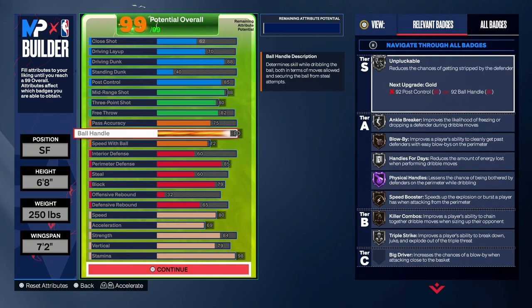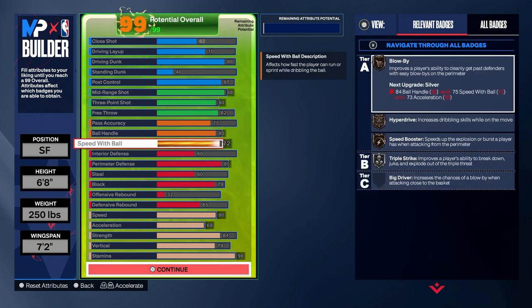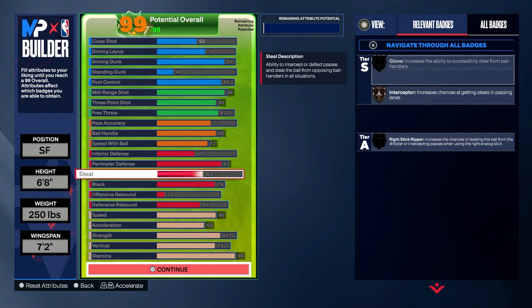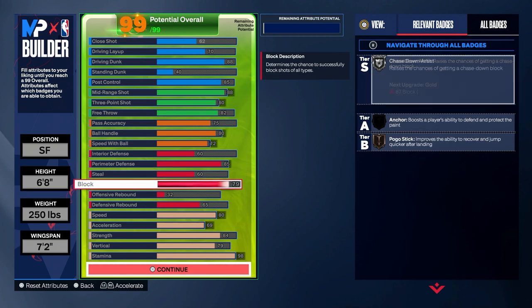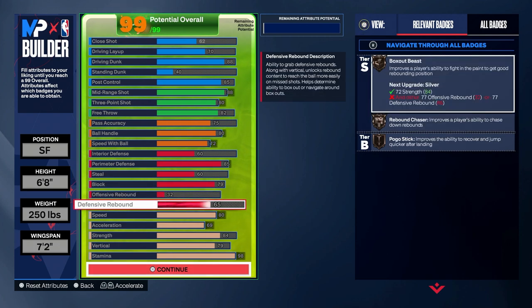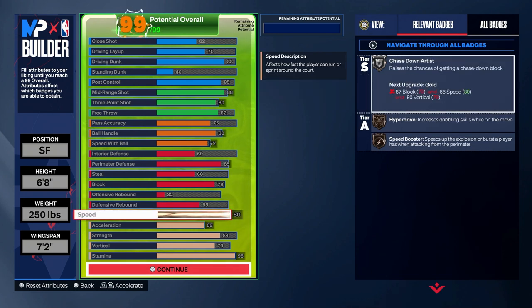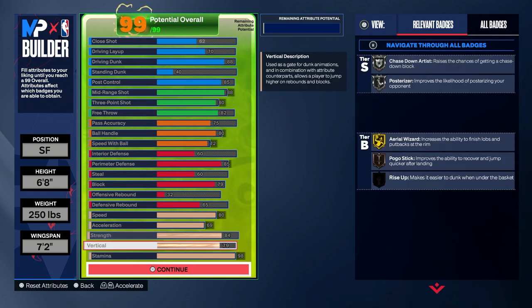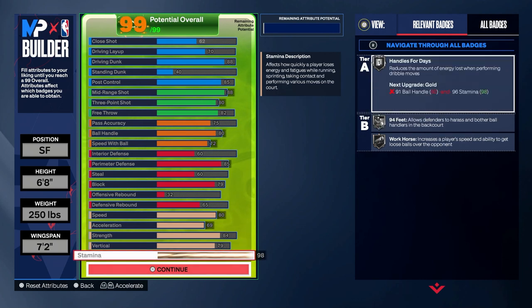75 pass accuracy. 80 ball handling, speed with ball 72, interior defense 60, perimeter defense 85, steals 60, blocking 79, offensive rebound 30, defensive rebound 65, speed 80, acceleration 69, strength 84, 79 vertical, and 98 stamina.